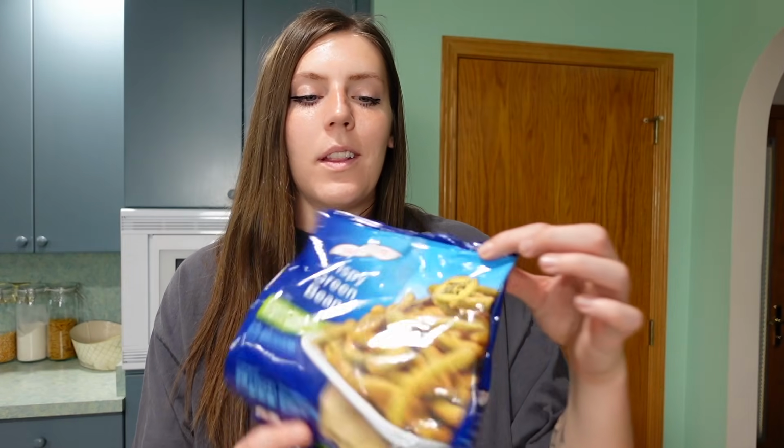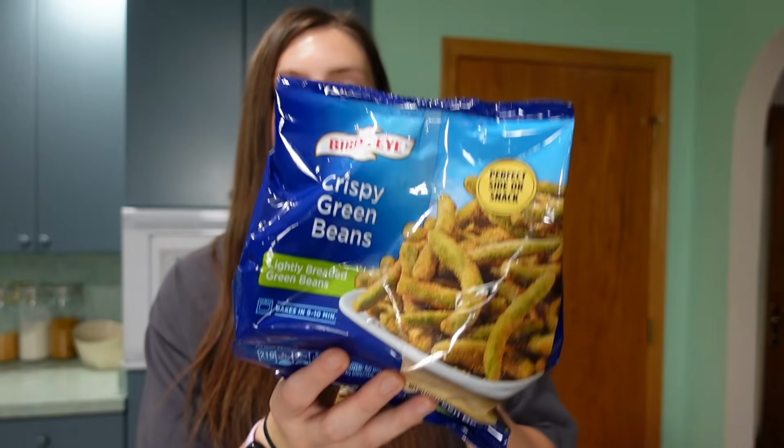And then I already know we love these. So these are the Bird's Eye crispy green beans. Another option that we like to use for our appetizer nights. They're so nice to just snack on.